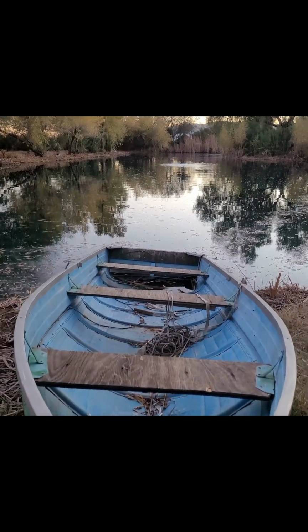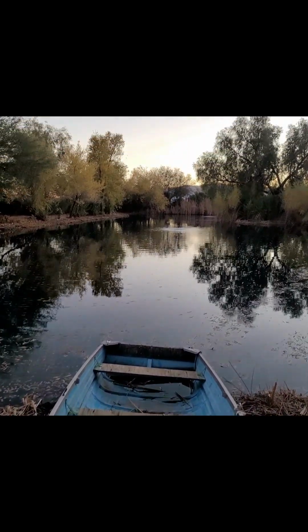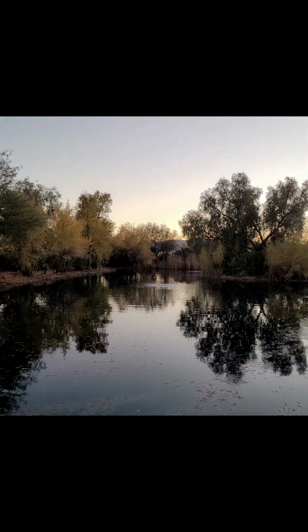Thanks for sticking around till the end with me. Here's one more shot of that lake and some nice sunset shots of some hot air balloons landing that we were lucky enough to see on our way up.